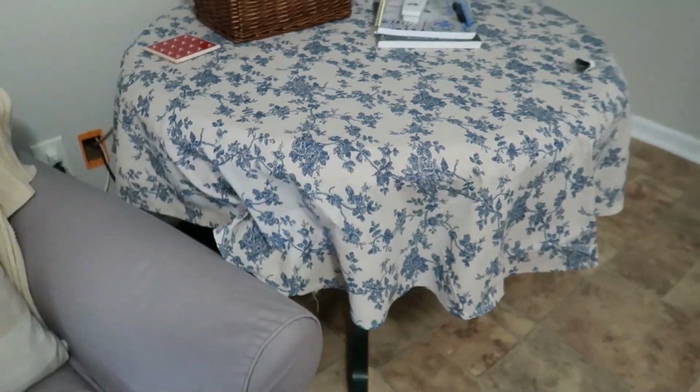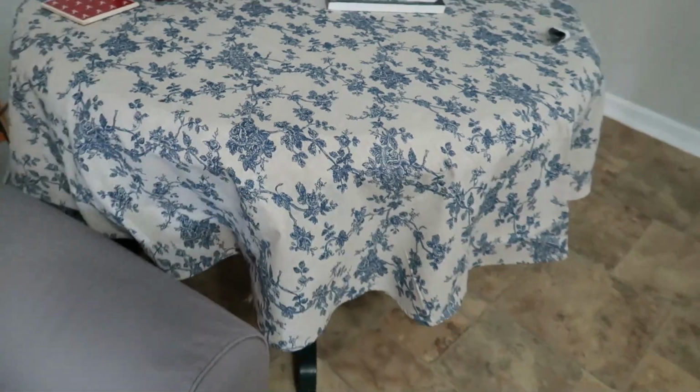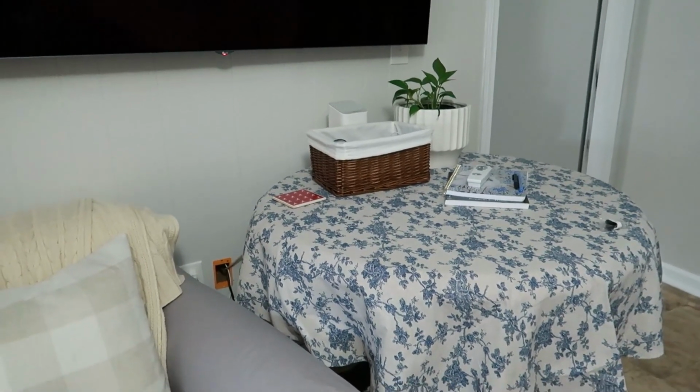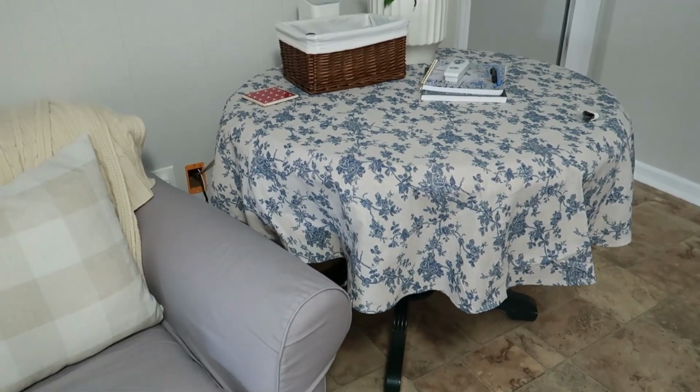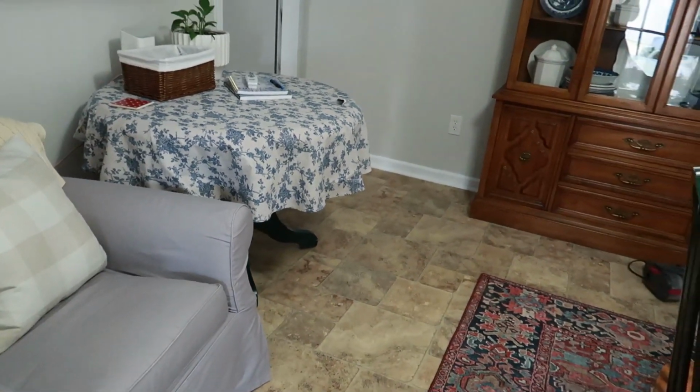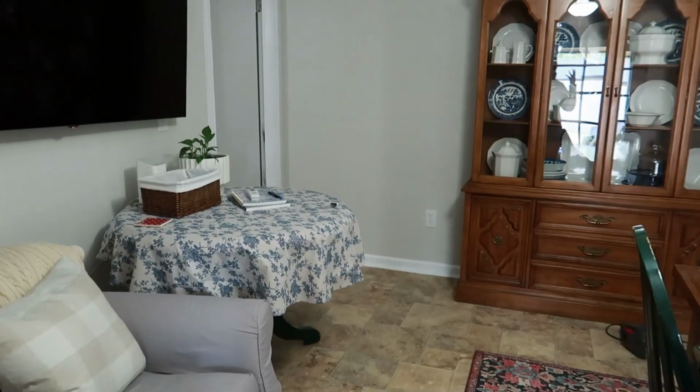And then I just grabbed a tablecloth to cover it up because number 1, I didn't want any more wood in here, and number 2, adding another fabric and pattern is something that I really wanted to do.